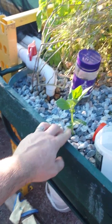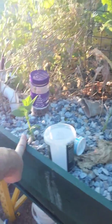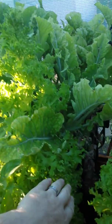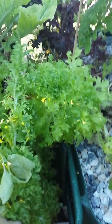Yeah, more of the basils. Oh, sorry, no, that's not basil. That's a pea, I think. I've forgotten what I planted. This is a lettuce. As you can see, they're going a bit feral because we've been away. We haven't been picking it, so it's growing. Doing whatever it wants. Different kind of lettuce.